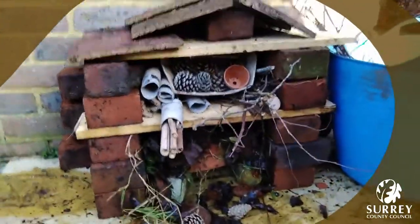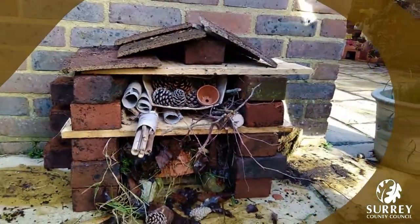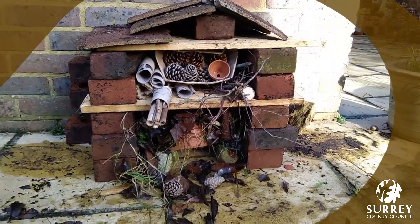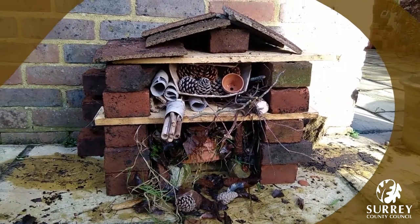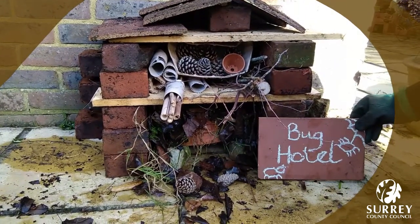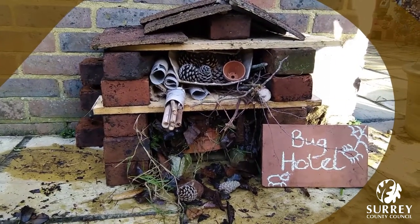You could make a sign for your hotel by decorating a flat tile or a piece of slate. Write the name of your hotel and decorate with chalks or paint. And there you have your finished bug hotel.